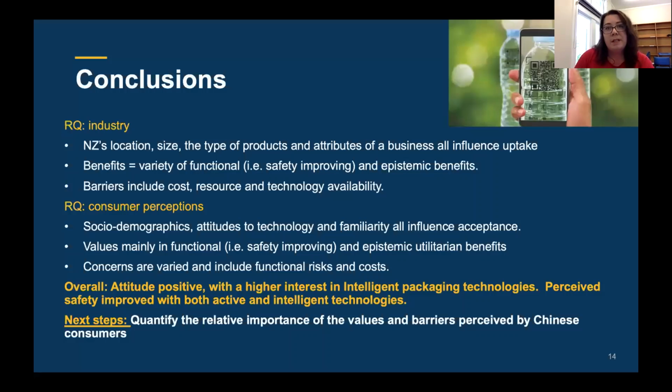So going back to the research questions from the start, it was established that New Zealand's size, location, types of products businesses export, and some of the business attributes all appear to influence the uptake of smart packaging. Benefits perceived by industry include functional benefits, improving the quality and food safety of New Zealand exports, as well as providing epistemic benefits to consumers around traceability, quality, and security. Barriers were cost, technical resource capacity, and the availability of required technologies.